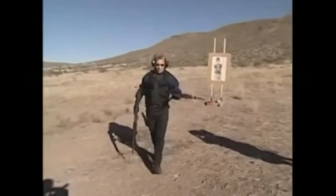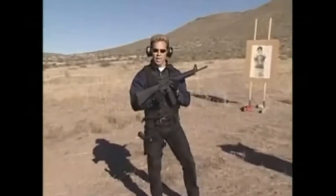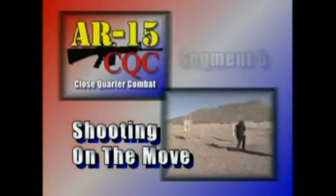So, we're going to move to the next segment, and that is using this AR-15 in a real tactical way, moving while shooting. Point it up, we're moving off the diagonal.